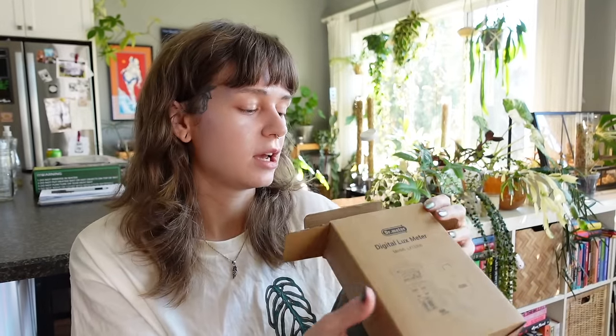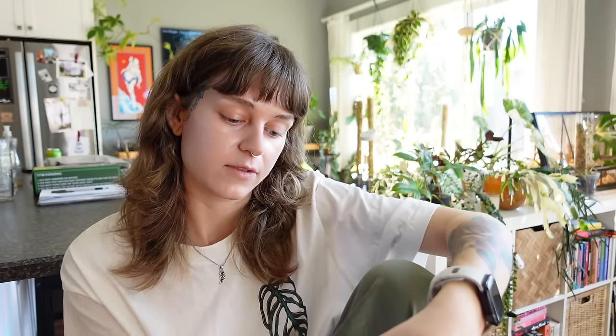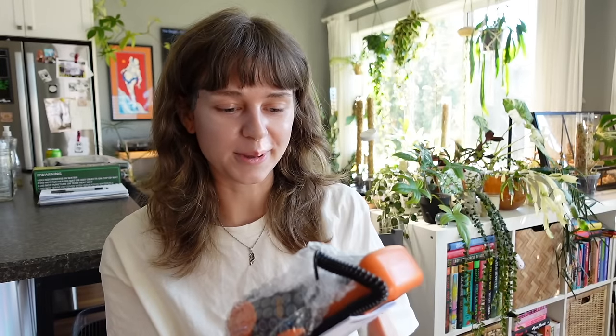If you're not a plant person, I know not everybody on this channel is a plant person, but they measure how much light is in different places of your home, so that you can figure out where better to put your plants and measure the light of different grow lights and things. So it's a really cool little gadget.